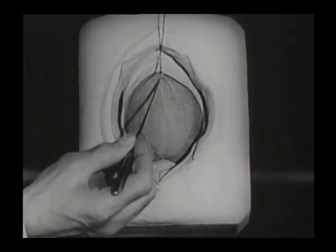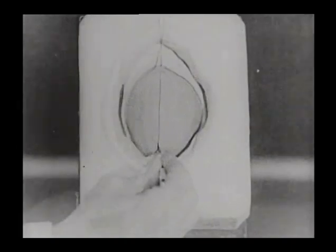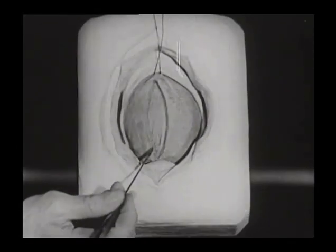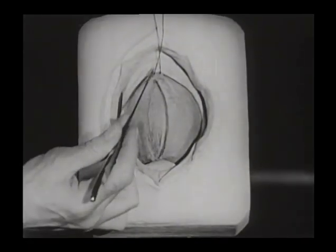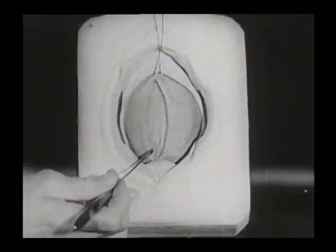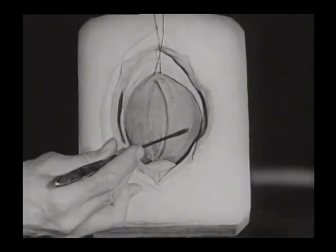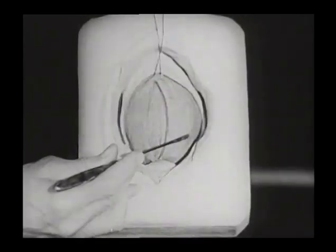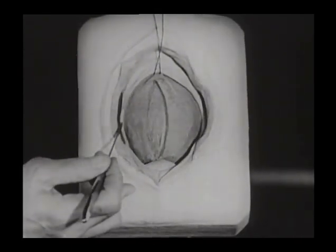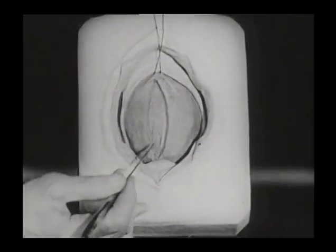This is the median incision. If the baby is large, you can extend it up or down towards the cervix. If a tear occurs, it does not go into the bases of the broad ligaments where the big vessels and the ureter are. If the wound should get infected, the dangerous areas, the big veins, are far away.